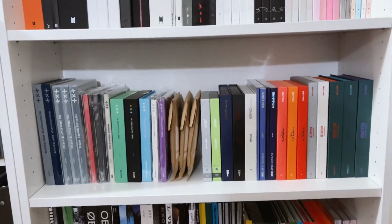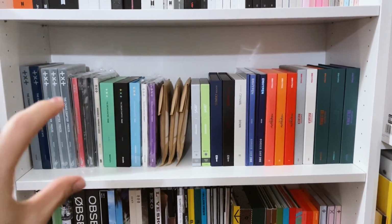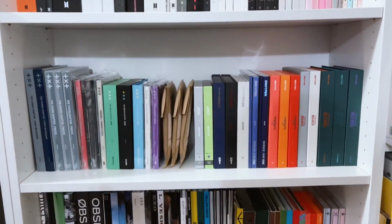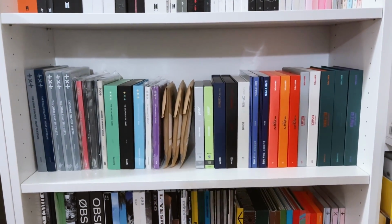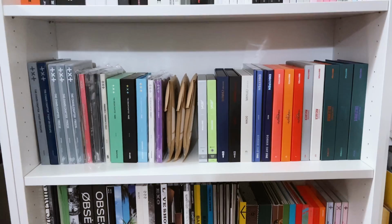And then in the middle we have TXT and Hypen. A lot of the packaging is kind of consistent, so I think it kind of looks nice. I know TXT is having their comeback, so I'm hoping it fits there. But if they do member version things, then I'll just be screwed.